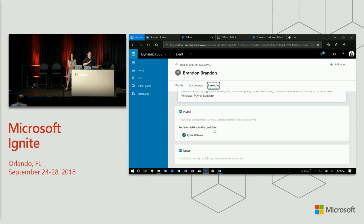Now, all of this is secured, so based on who has access to this particular job in Attract, you may have 100 recruiters using both applications, but they only need to see certain jobs. We secure the data in Recruiter to the same level that we do in Attract. So if you only have access to a certain set of jobs, you're only going to be able to see those jobs in Recruiter. Same for the candidates when you log into either system.